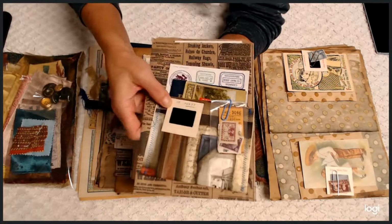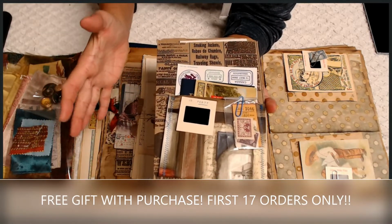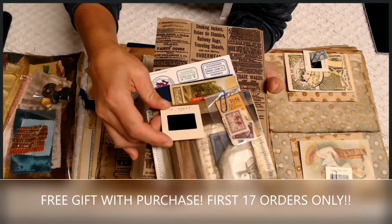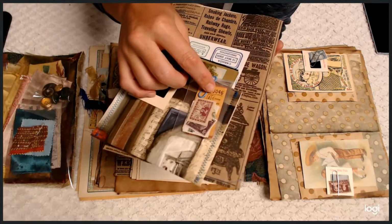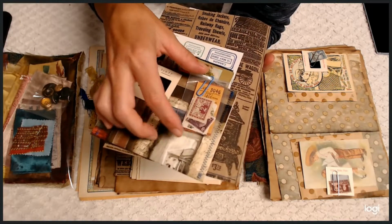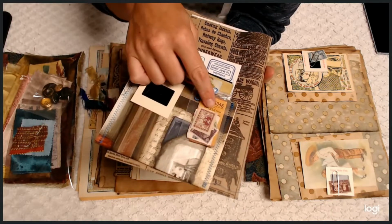Okay, so back to the gift with purchase. Like I said, I think I have 17 available. This is whatever is left. And so I have, of course, the Kodak film slide here. And then in here is a ticket pack with 4 or 5 of the British bus tickets. It is not the ones that are in a roll. These are actually like 3 by 2 inches, in different colors.